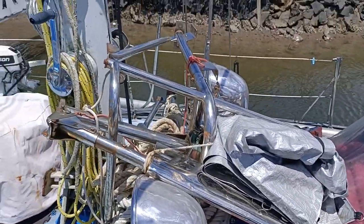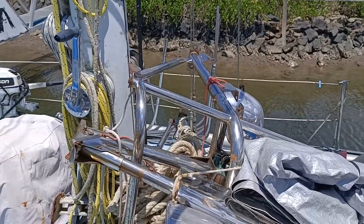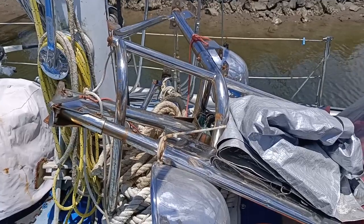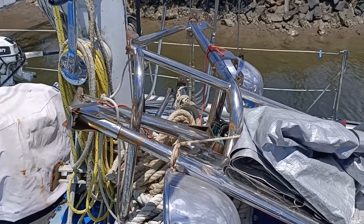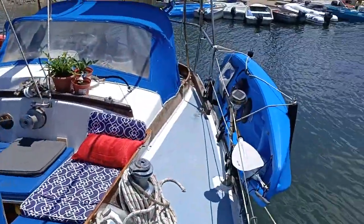This is a monitor wind vane. I was going to put this on because the rest of the time we sailed up from Adelaide we always used the wind vane, so I was going to try and fit it to this boat. This probably won't come with the sale of the boat, but I've got it there for now. I'll probably sell that separately.